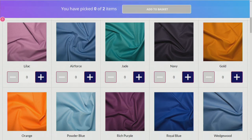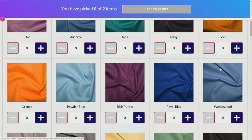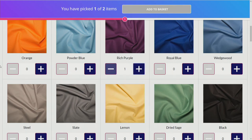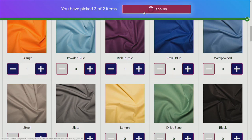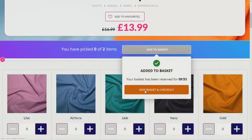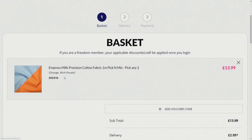Actually, I like the way they've taken the photos. I like a little swirl. Oh, I do like my rich purple. The orange is nice and bright too. Yeah. Oh, they're like Halloween colours, actually, if you have those two together. Dried sage. You know, the dried sage is actually growing on me. Yes, I like those. I like those two. Right.